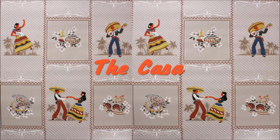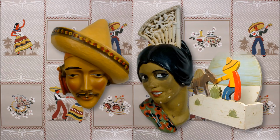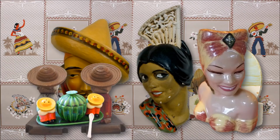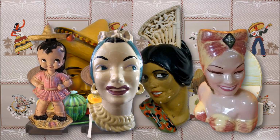Let's take a look at the Casa and see just some of the many Latin-inspired Good Neighbor policy junk that people loved during World War II, like these wall plaques here. Look at this letter holder, or these bookends. I love this condiment set. And look at this Carmen Miranda-esque planter. Or that one there. Boy, I'd love to have that.